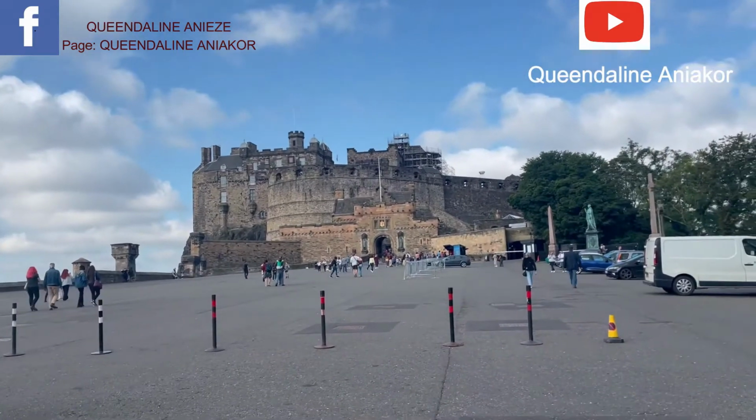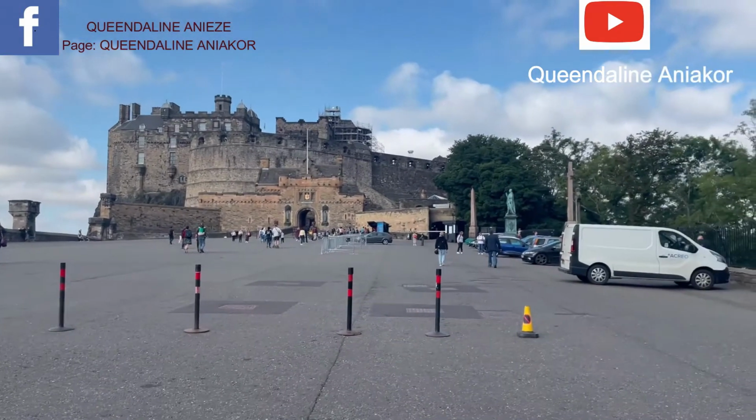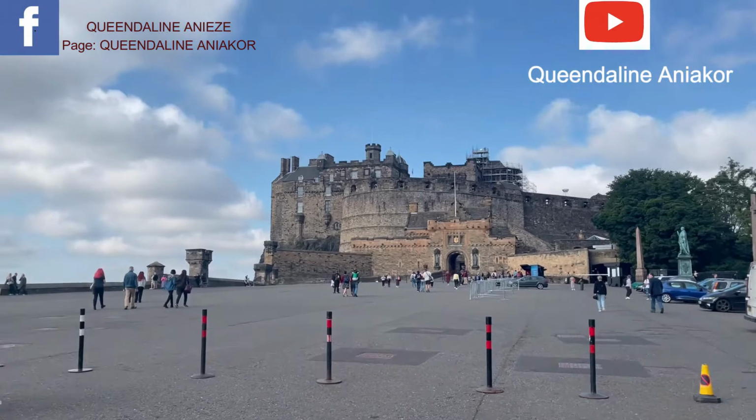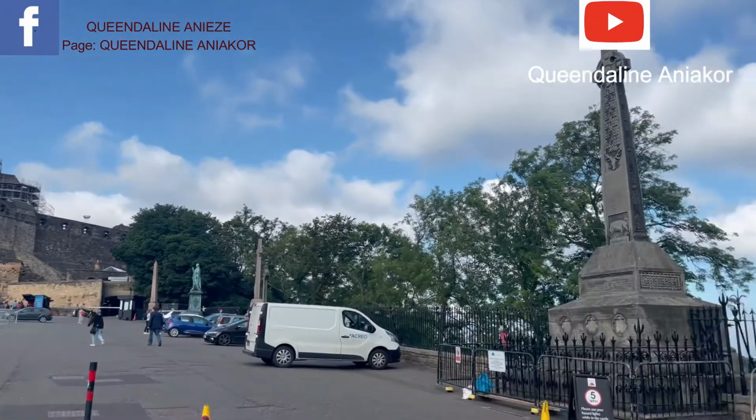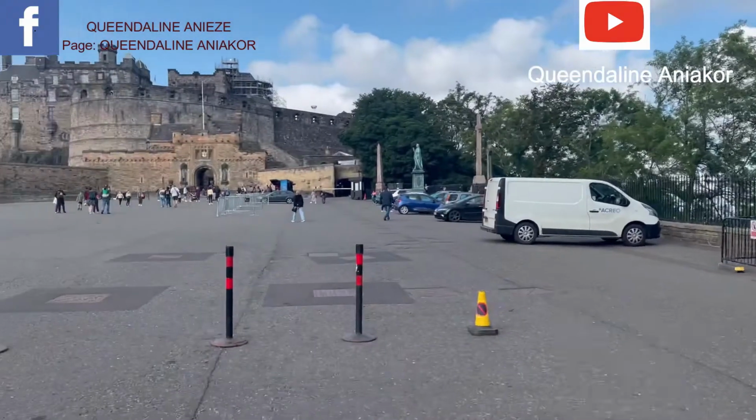From this end, you can see the entrance to the castle. We are standing at the eastern part of the castle, and that's the entrance. I think it's the only entrance as of the time we came. And behind us is the Scottish Mill.